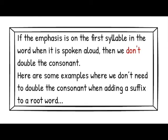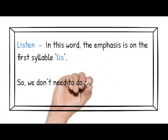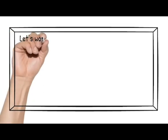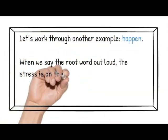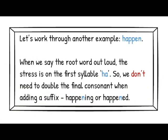Here are some examples where we don't need to double the consonant when adding a suffix to a root word. Listen. In this word, the emphasis is on the first syllable, lis. So we don't need to double the consonant in order to add a suffix. Listening or listened. Let's work through another example together with the root word happen. When we say the word out loud, the stress is on the first syllable, ha. So we don't need to double the final consonant when adding a suffix. Happening or happened.